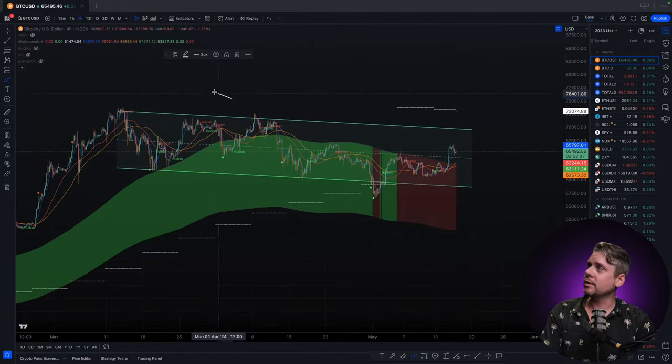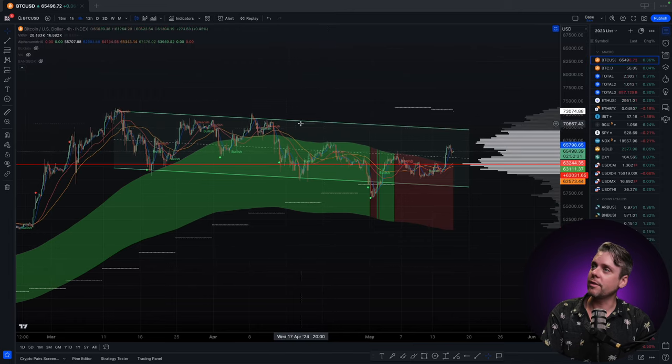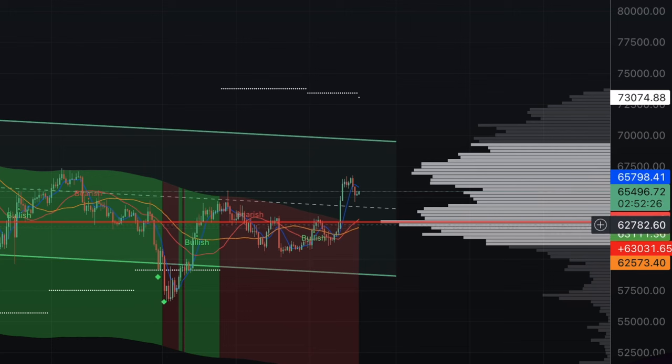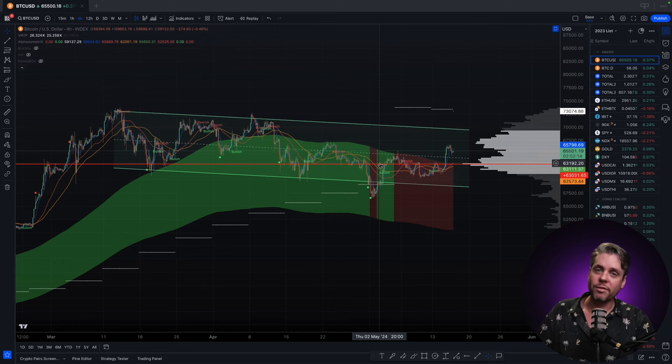Another way that we can look at this is using the VPVR, that is the volume profile visible range. Turning on the VPVR, we can see that the point of control for this consolidation is right at around $63,000. So as long as we can maintain price above $63,000, that is looking really good for the price of Bitcoin. Anytime we are above, we are bullish. Anytime we are below, we are bearish.